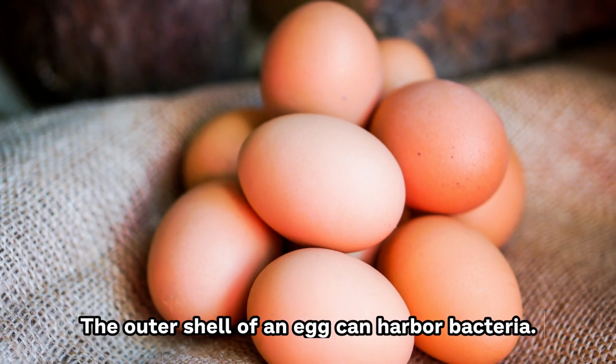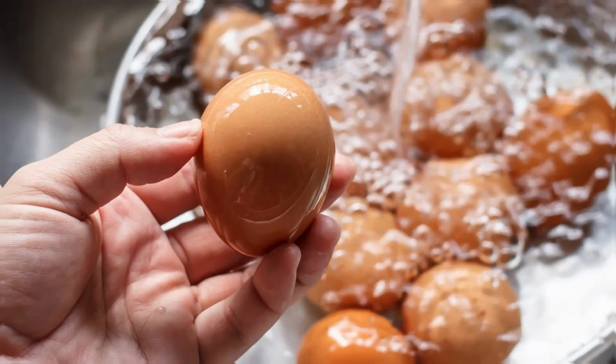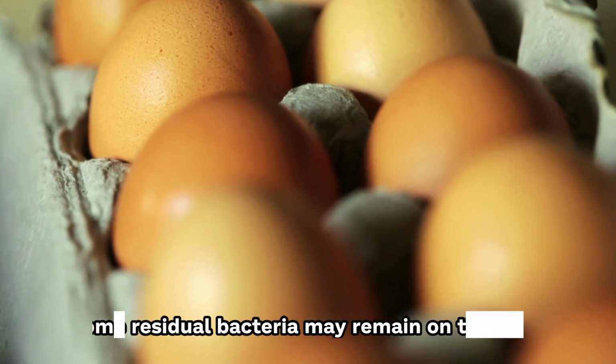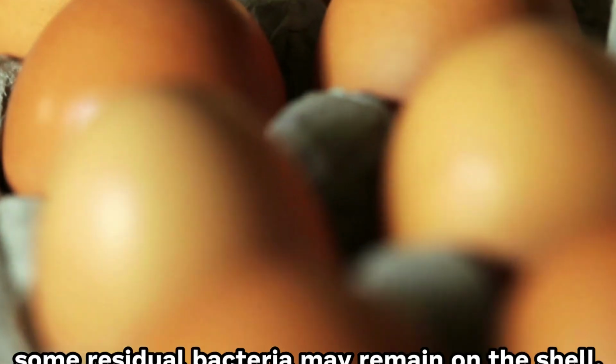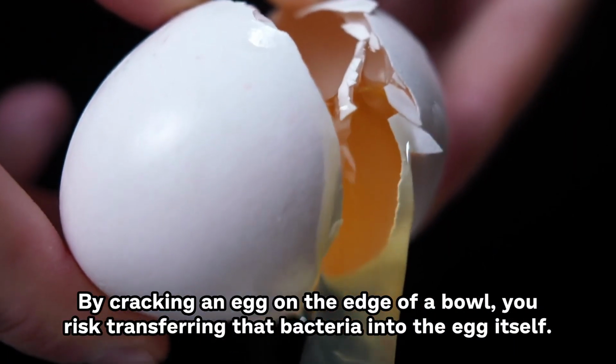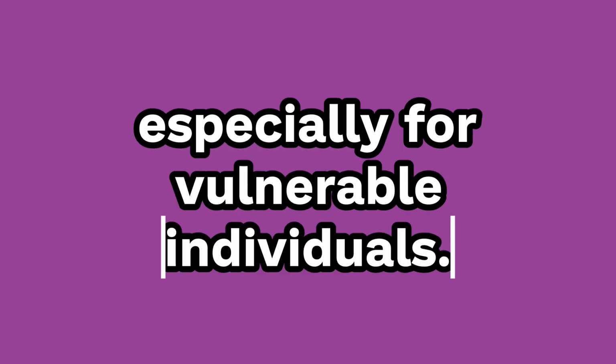The outer shell of an egg can harbor bacteria. While eggs are often washed before they hit grocery store shelves, some residual bacteria may remain on the shell. By cracking an egg on the edge of a bowl, you risk transferring that bacteria into the egg itself. This might not seem like a big deal, but it can pose a potential health risk, especially for vulnerable individuals.